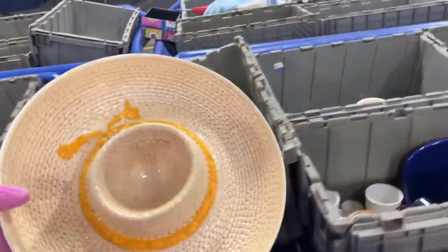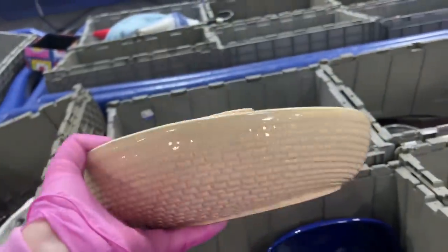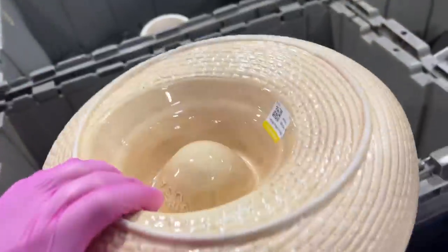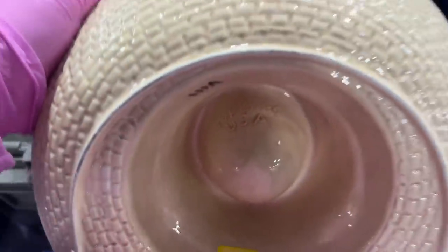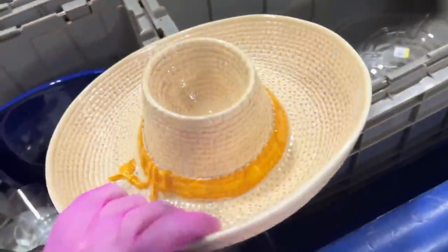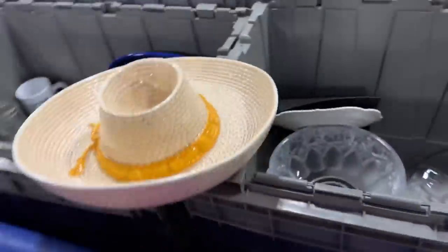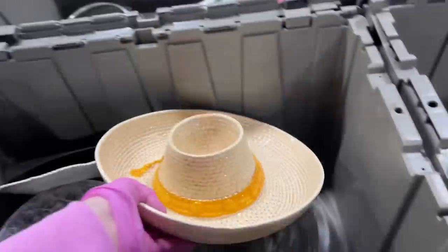But then I came over here, look at this. Isn't this cute? It's like chips and dip. And it says USA 86. They wanted $8 at the Goodwill. I just thought it was really unique. I don't know, it's kind of weird. Let's see, chips and dip. Out of a hat, a straw hat.